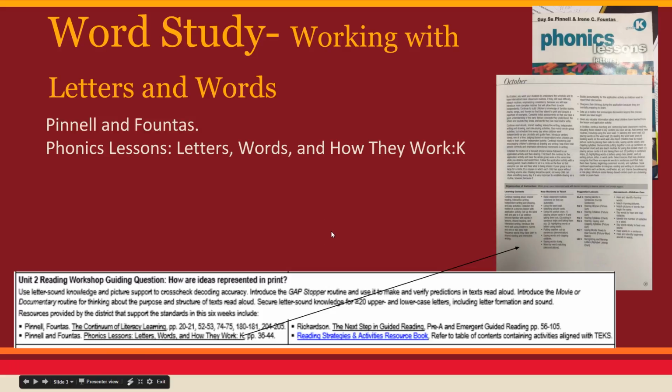So let's start off with the word study. You're still working on building that reading workshop, but this word study is separate. Your phonics book from Fountas and Pinnell gives you a great monthly guide. If you look right here, on pages 36 through 44, in the month of October, it lists all the different types of phonemic awareness and letter sound knowledge, all the suggested lessons that Fountas and Pinnell say that kindergartners in the month of October need.